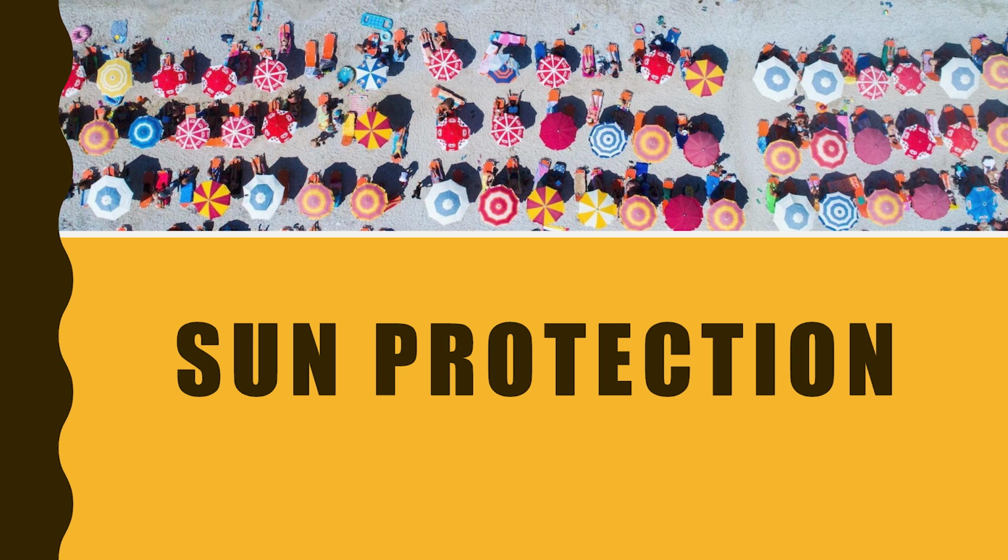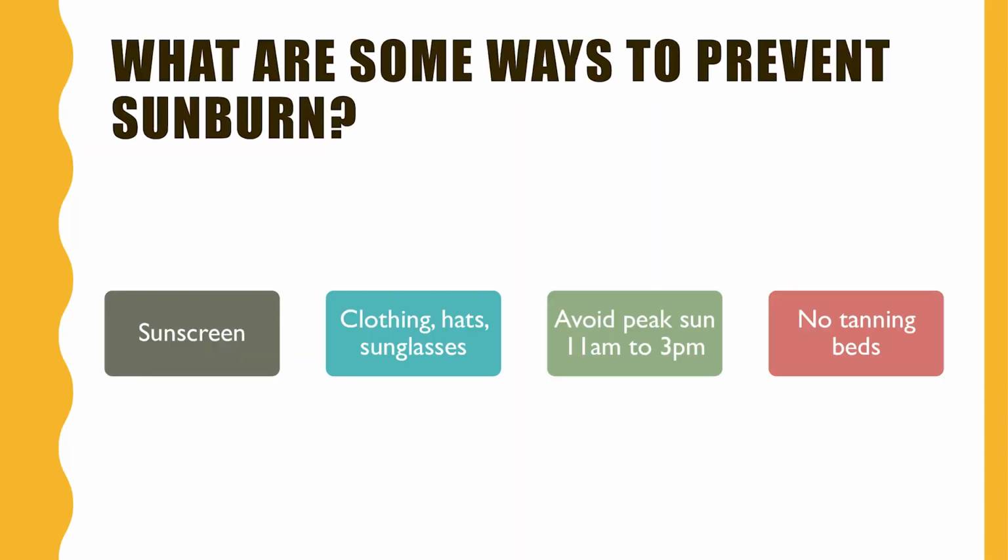So that was the first part. Now we're going to talk about sun protection. So basically, sun protection doesn't just involve sunscreens. What else can we do? So we can do clothing, hats, sunglasses. We can avoid the peak sun, and we can avoid tanning beds.